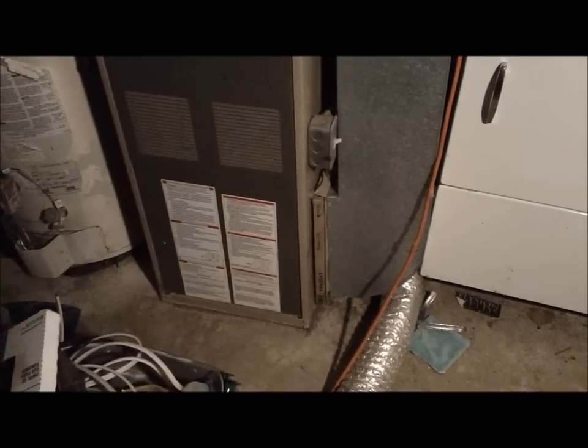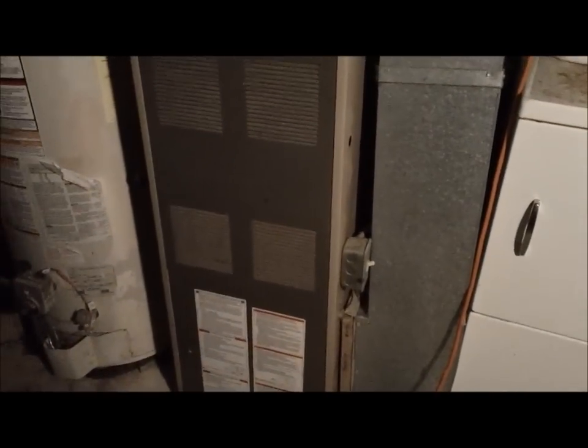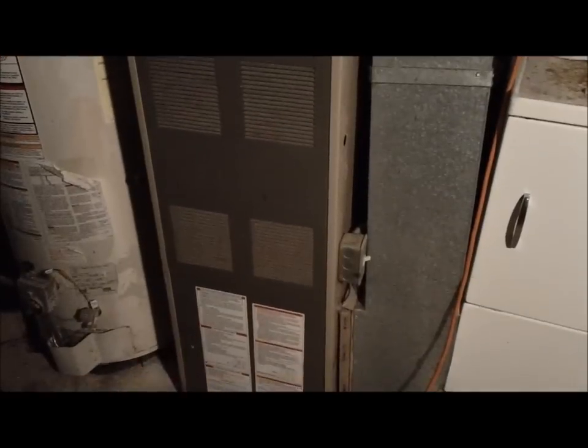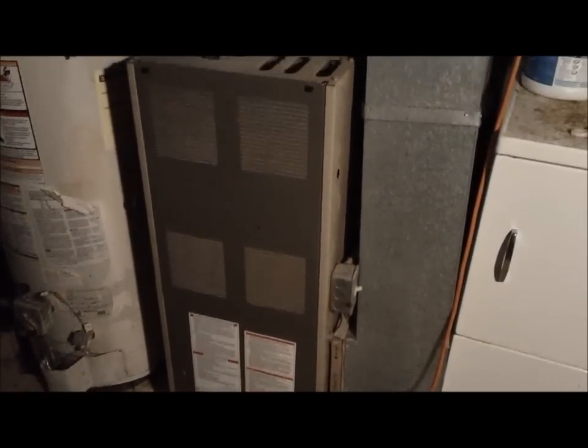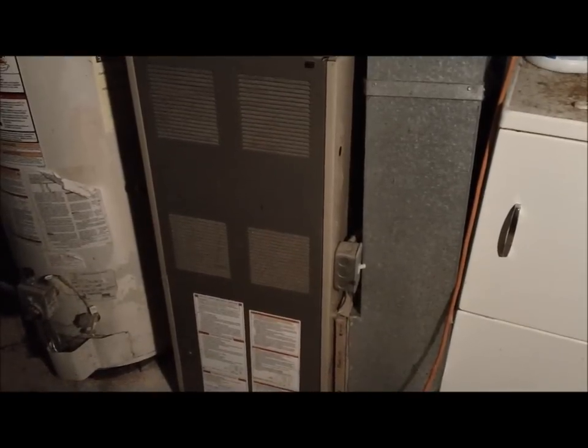Now what I got here is pretty much your traditional old style furnace. This was put in when I first moved here. The only furnace in this house was a radiant heater that sat in the living room that ran off of, I believe, a propane tank out in the yard.